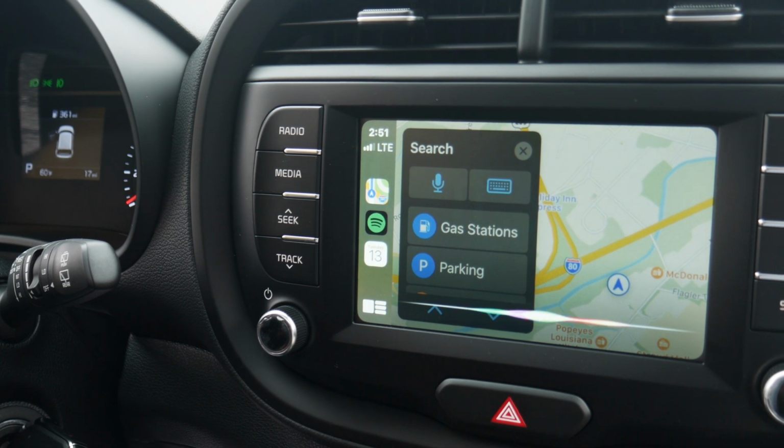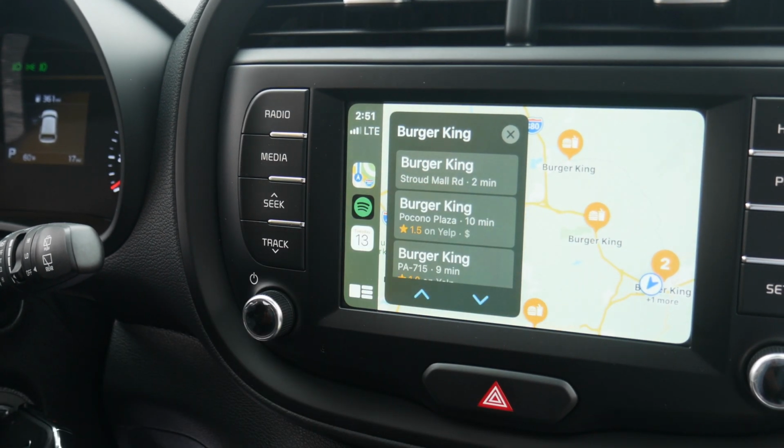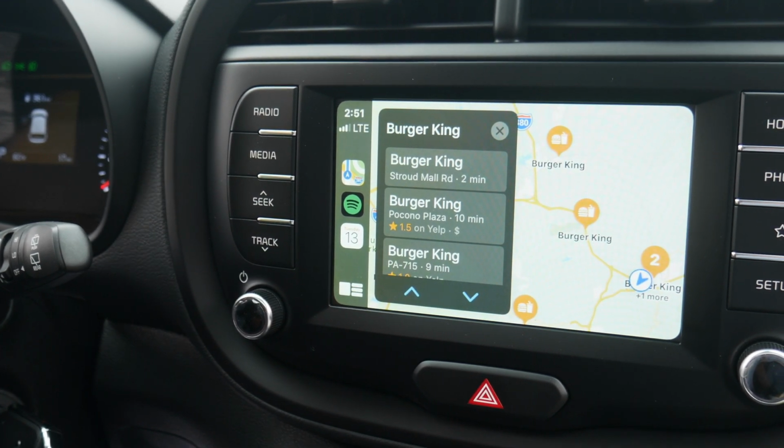Take me to Burger King. One option I found is Burger King on Stroud Mall Road. Let me know if I should call one of them or get directions for you.